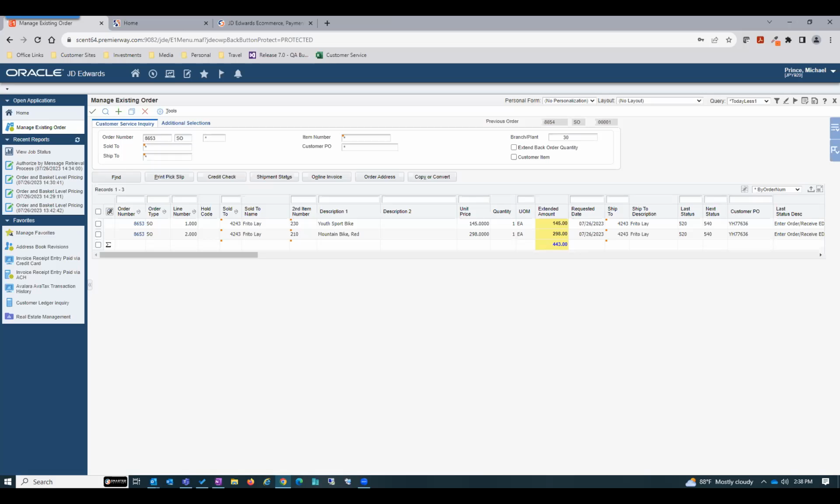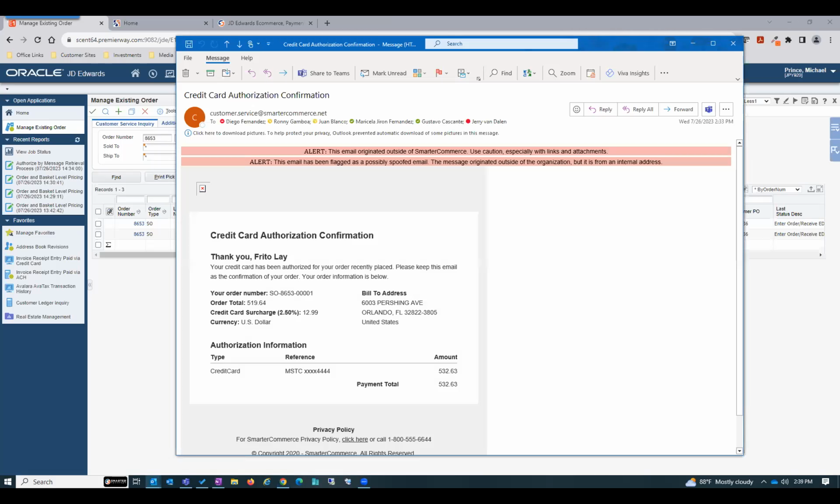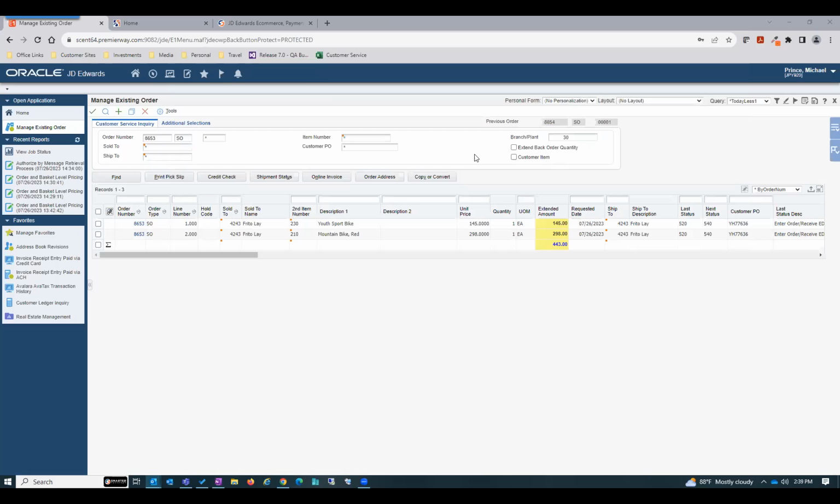And as authorizations are done, not only do they gather an email to enter in the credit card information, but they will also gather a confirmation email of the funds that were authorized. So here, as you can see, because I've gone ahead and authorized some funds, it tells me the exact dollar amount of my order, any surcharges on my order, and the total amount currently authorized on my order. Important to note that the authorization is just a reservation of funds for a period of time.